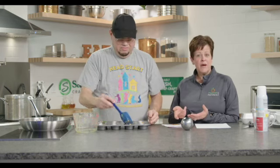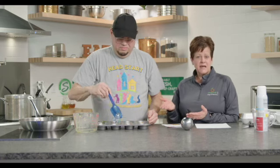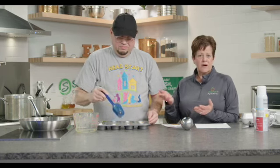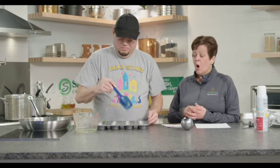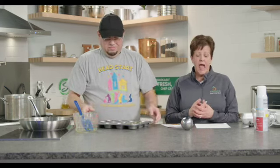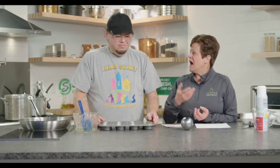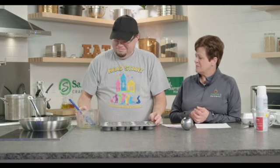The great thing about this recipe is these will stay in the refrigerator for, you know, up to 5 days, or you can freeze them. I like to make things like this and then I'll freeze them so that when I want to have a balanced breakfast in the morning, I just take one out of the freezer and put it in the microwave, and it's a great, healthy, convenient breakfast.